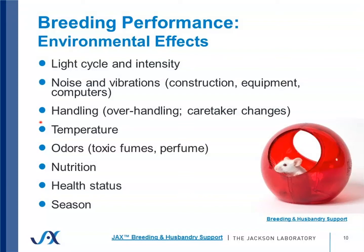Mice are also sensitive to handling. Handling mice too frequently can cause stress in the mice. For example, weighing mice every day can be stressful to mice and lead to weight loss. Handling your mice as little as possible while maintaining your colonies and performing your experiments helps reduce their stress as much as possible. Mice can also become accustomed to their caretaker.